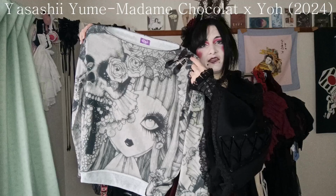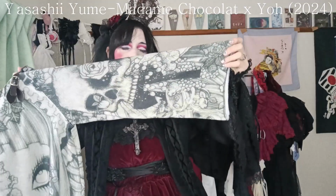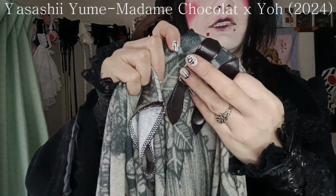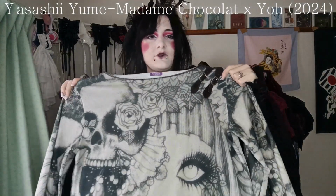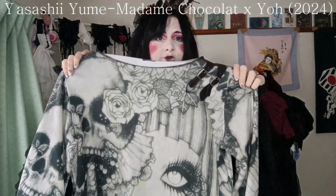Like it says, the first item is this Madame Chocolat X Yo sweater. So it has this not princess but kind of flare sleeves, and it also has this little detail. So I think it would look good with a skirt or even under a JSK to have kind of a tattoo sleeve effect. It's so pretty and it's really comfy. I really love it. So continuing with Yo's design.